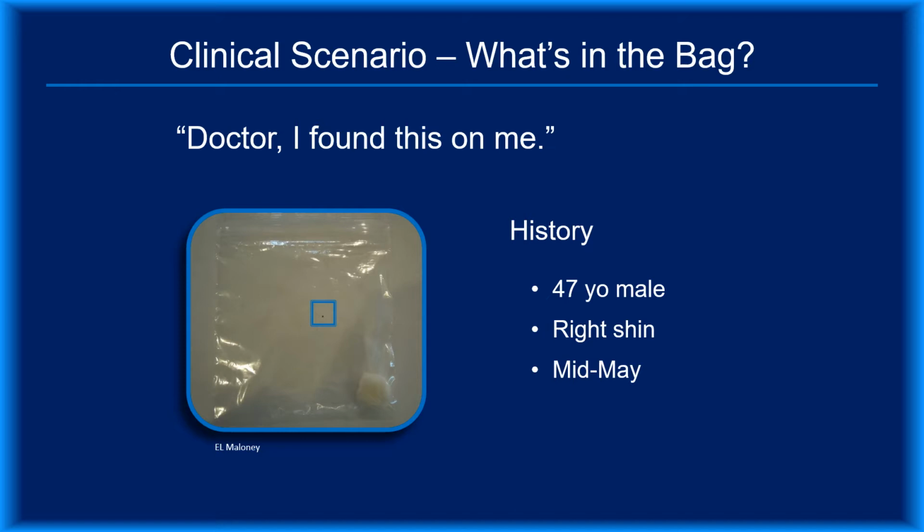Your first task is to determine what you're looking at. Patients may mistake other things, other arachnids, biting insects, small scabs, or foreign bodies for ticks. Although it's pretty small, you're able to determine that your patient was right. It's a tick.